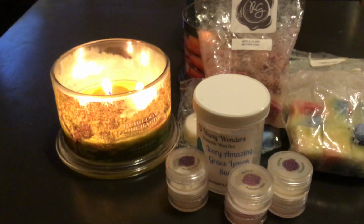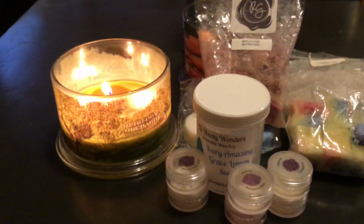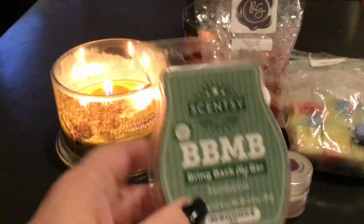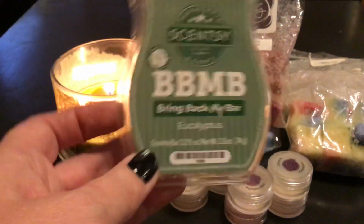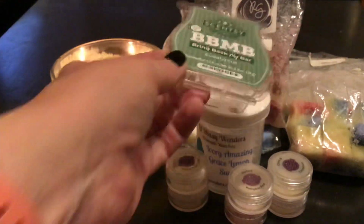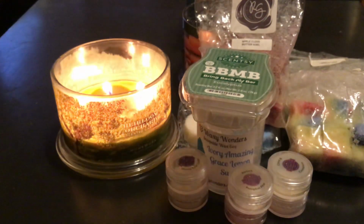Good. Okay. A couple more bars from Scentsy. We went through a Bring Back My Bar and Eucalyptus. That's exactly what this is. It smells like Vicks Vapor Rub. And that's okay because I melted this in my teenager's room. He's had like a dry cough. He's fine, but that's definitely been helping him at night.